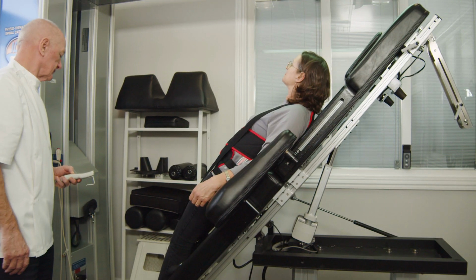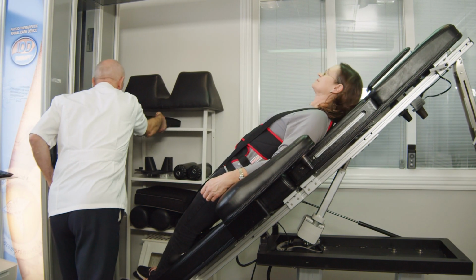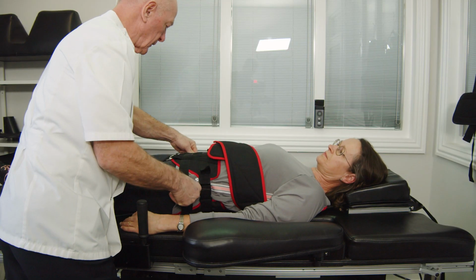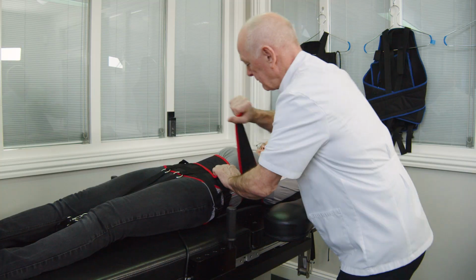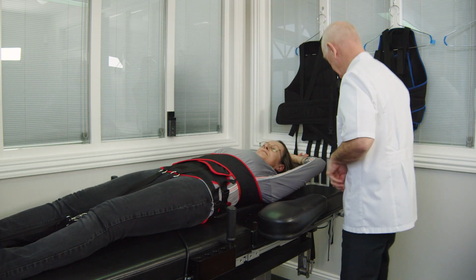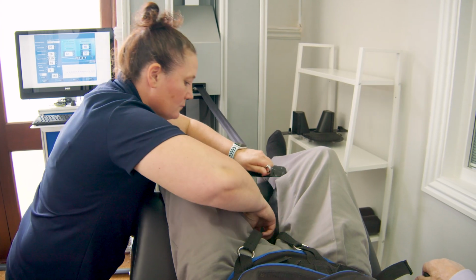If the problem's in your neck, you might get that tingling in your hand or your arm, and no amount of heat or cold or physical therapy seems to give you lasting relief. You might have been told that the only option left to you is surgery. So that's where spinal decompression comes in.